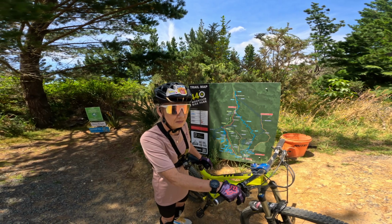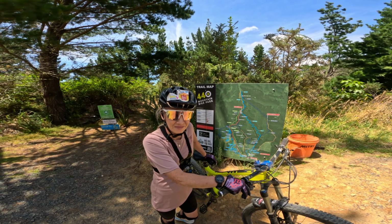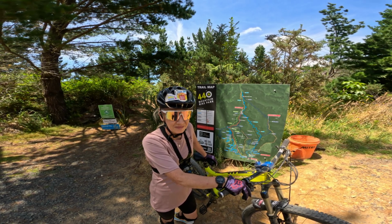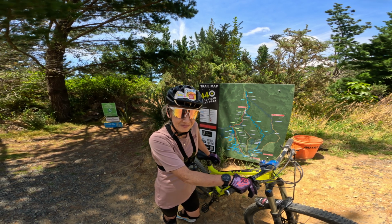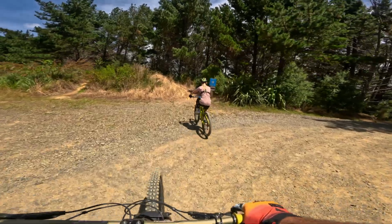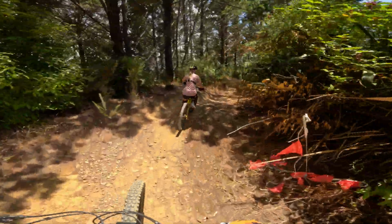Alright, we're going to step it up now. Pink Stoat. Everyone loves Pink Stoat. The guys, they just love Pink Stoat. It's a blue, and lots of berms, no gaps. You'll love it. And then you get to finish with Chinese Laundry, which is really cool. And then lunch. Alrighty, Pink Stoat is a lot of fun. I actually didn't realise it's a blue.